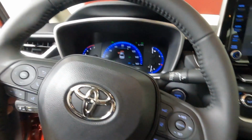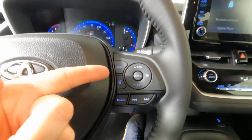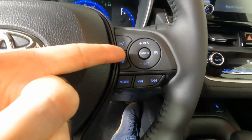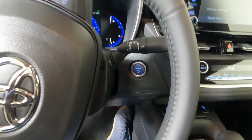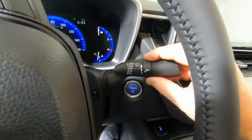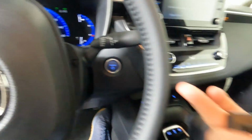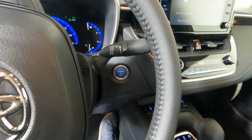And then as we head over to the right hand side, we have our dynamic radar cruise control on and off, our lane departure settings, our cruise control settings, and our sound system settings. And then up on this side of the stalk, we've got the front washer wipers, and it does have intermittent wipers. And then we do have push button start, which is all part of the Corolla Smart keyless entry system.